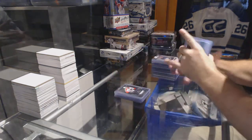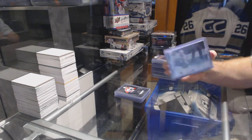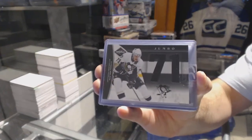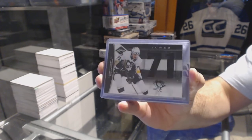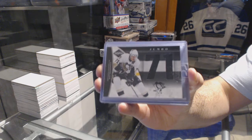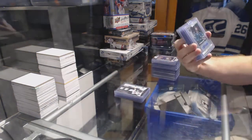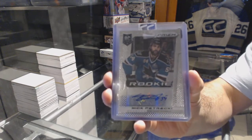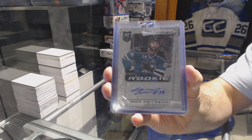We've got a jumbo jersey numbered to 49 for the Pittsburgh Penguins, Evgeni Malkin. We've got for the San Jose Sharks a Prism autograph, Nick Petrecki.